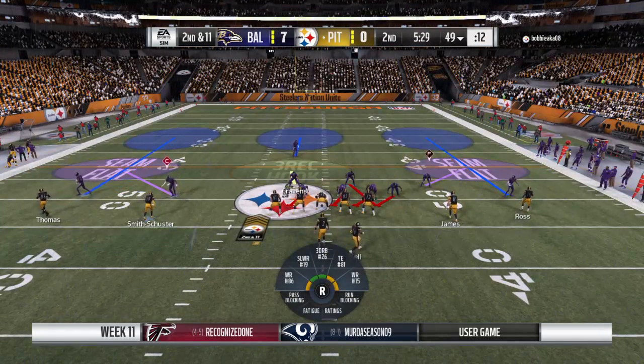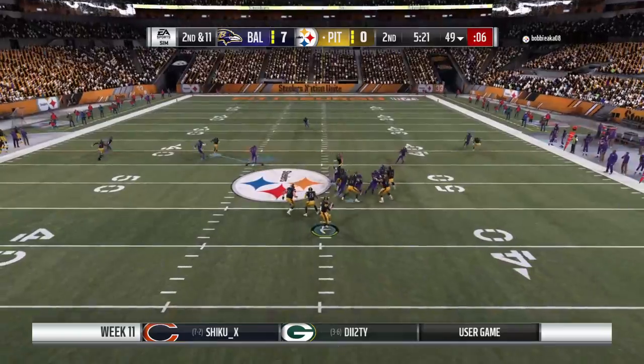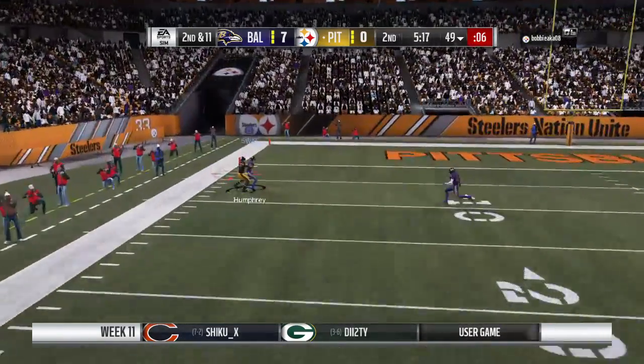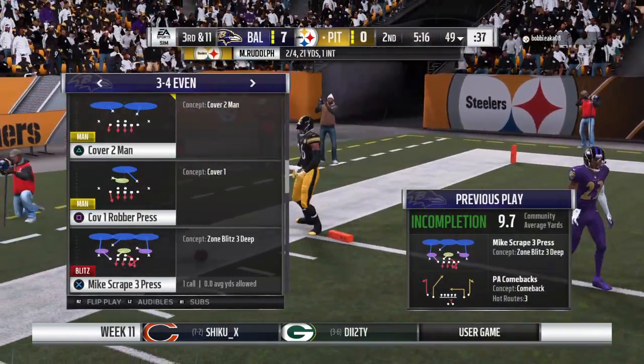Lucky 56. Here we go now. 319. 319. Now a play fake, and it's Rudolph. He's going to wind up and air it out. And both guys were there, but it falls incomplete.